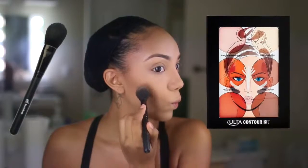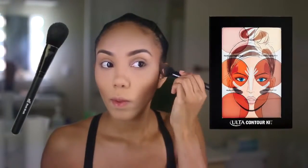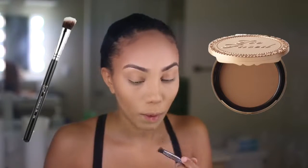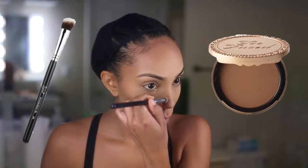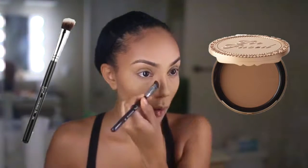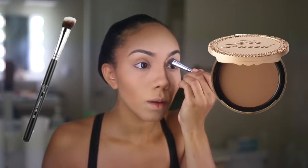I did not use that translucent powder on my contour. I'm going to use this Ulta Contour Kit, the two lightest bronzing colors on the left side. I'm just going to take that and dab it around where I put that cream contour. And for my nose contour, I'm just going to take my Too Faced Chocolate Soleil Brownie, what? I think I'm a little hungry, but I meant bronzer. And I'm just using my Sigma P84 brush to contour my nose.